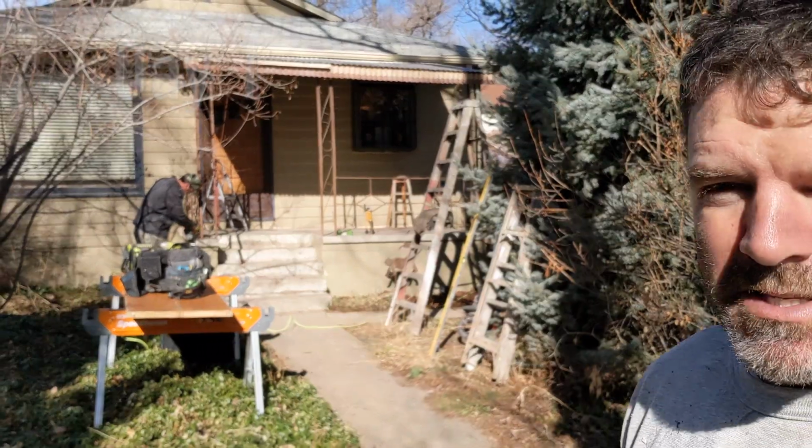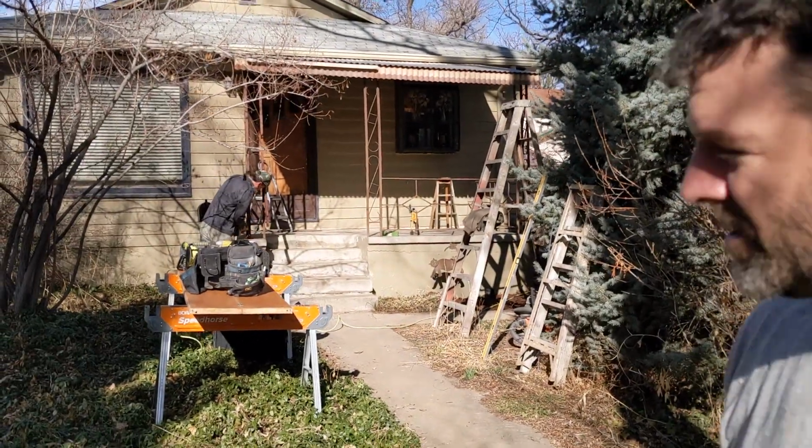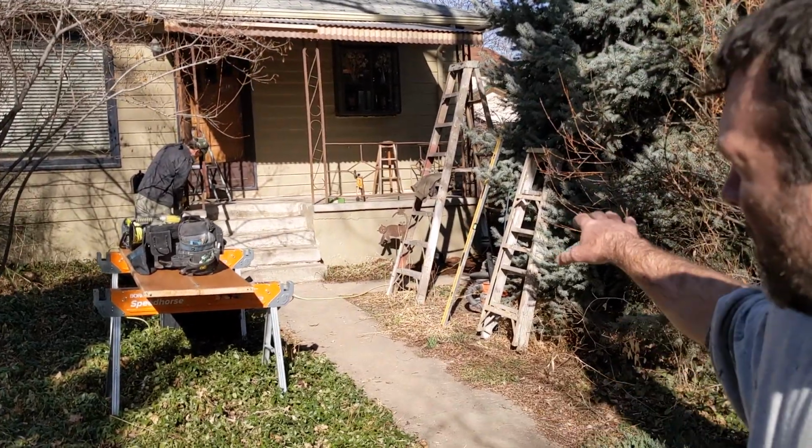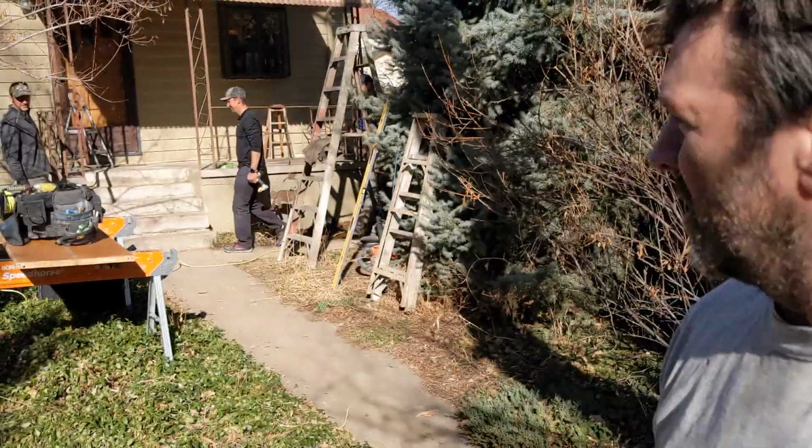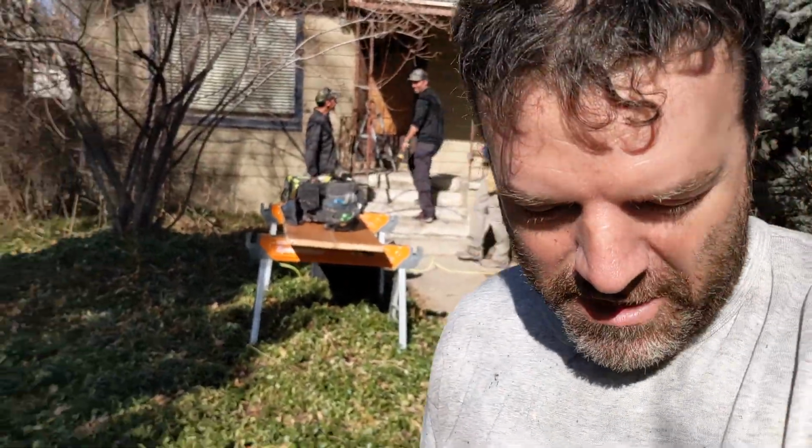We're actually going to keep some of the wrought iron and just spray paint it. We need to level the porch, and then we're going to put a new roof on it, and we're going to do some other things to cute it up.